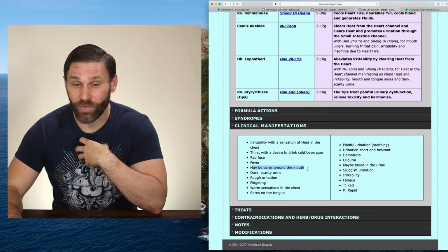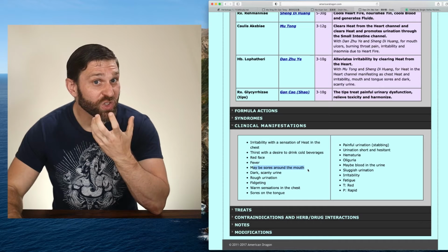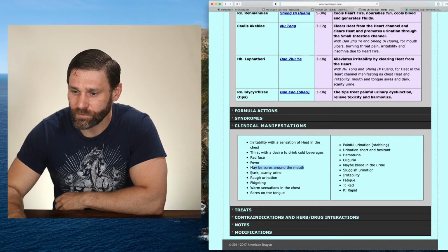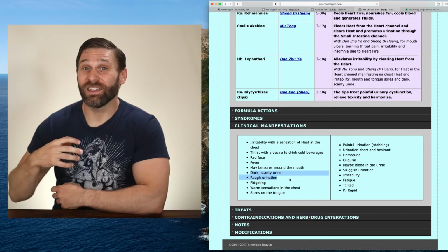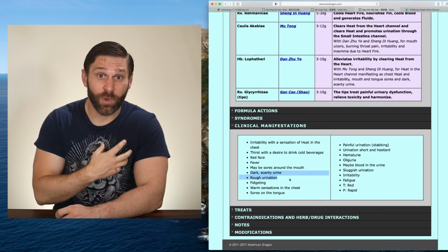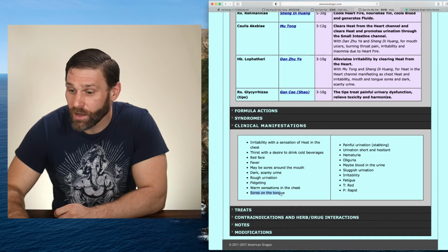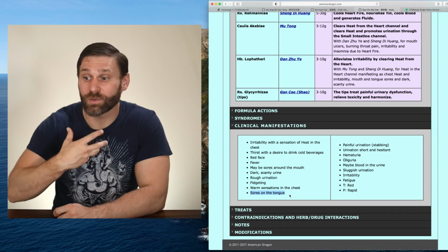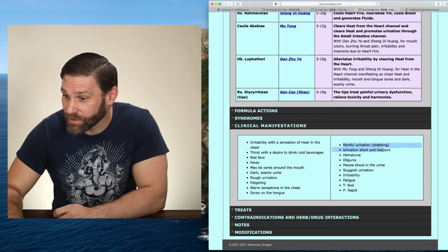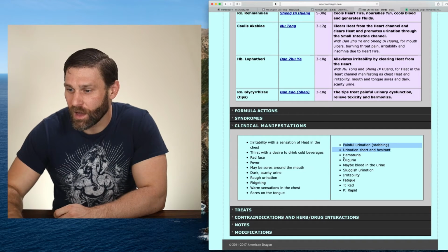Maybe sores around the mouth. And here we're talking about the heart sprouts in the tongue. So if we have heat in the heart, we can get sores in the tongue or around the mouth. Dark, scanty urine or rough urination. Again, this is due to heart heat pouring into the small intestine. Heart heat goes into the small intestine, goes into the bladder, and so we get difficult or rough urination. Again, sores on the tongue because the heart sprouts in the tongue. Painful urination, urination short and hesitant, an unsmooth urination. Hematuria, you'd go so far as to have blood in the urine.